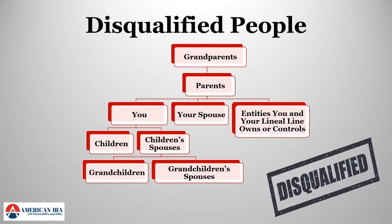And so these are the list of people that cannot buy an asset from your retirement account, nor can they sell an asset to your retirement account. They also need to be very careful that they are not providing any sort of services to an asset owned by your retirement account. And we'll unpack that in a moment.